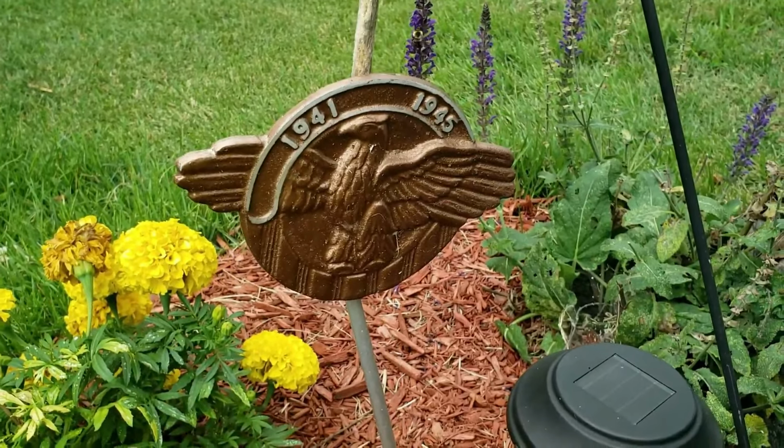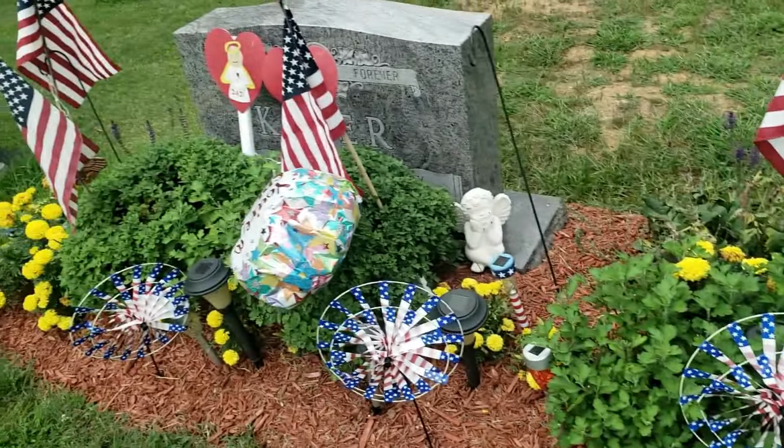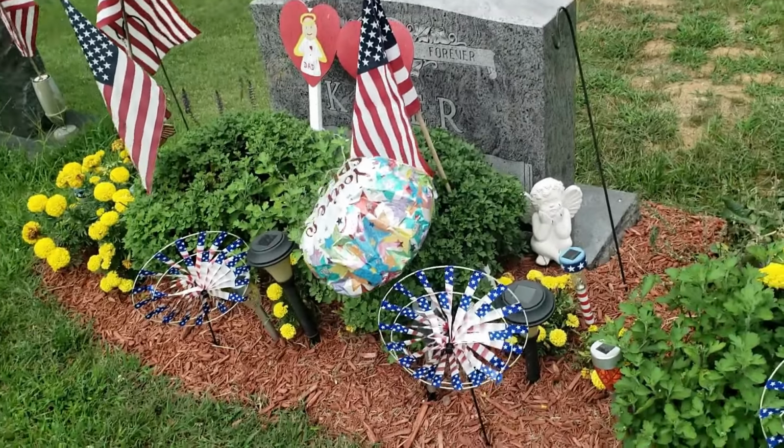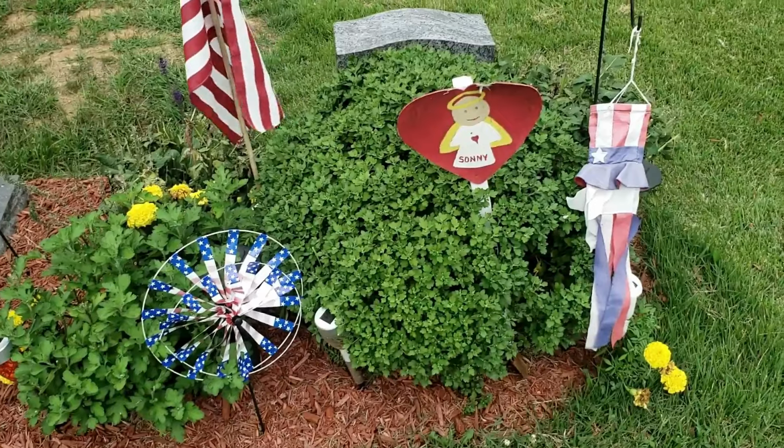1941 to 1945. Whatever war was going on then, I'm not sure which war that was. I don't know if that was Vietnam or Korea or what. But they have flags on every one of these. So this whole family served. That's why they have the little patriotic wheels and everything.